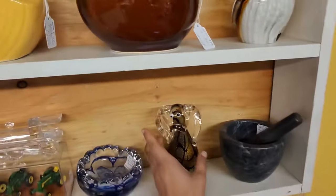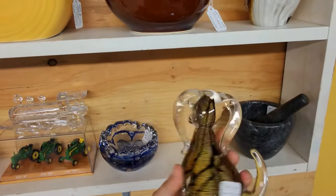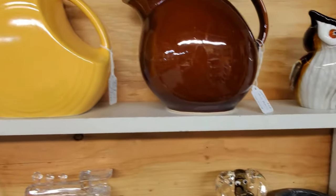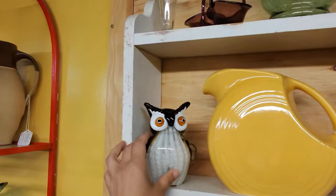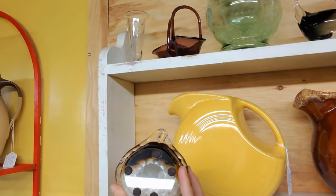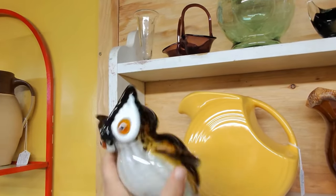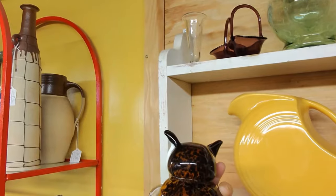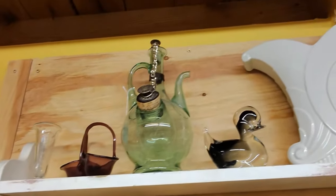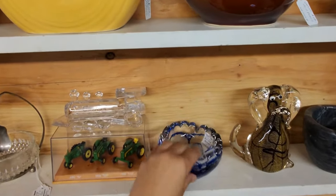But then I got distracted by this derpy looking dog, and it was only $20, but I think it was probably a Mexican or a Chinese import, which, I mean, they're still cute, they're adorable, but it had a nice polished bottom. I don't know. I kind of double guessed myself because they were well done. And that owl was $28. I don't think they're Murano or anything like that, but still well done.